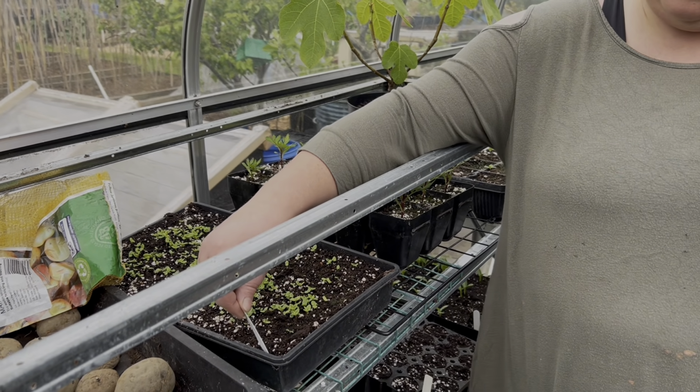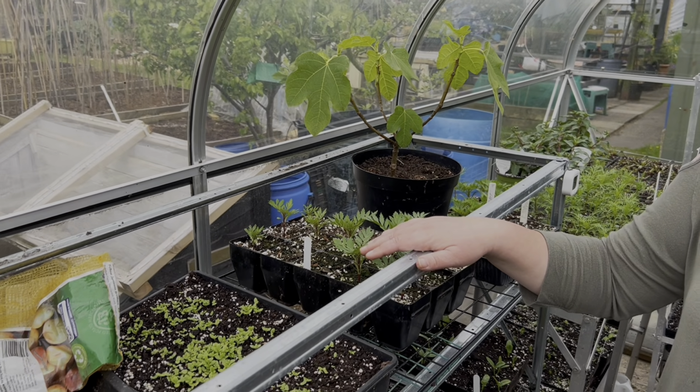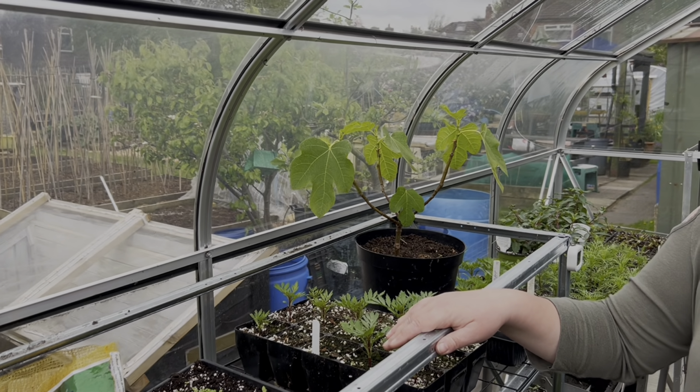These ones are Livingstone Daisy, which is a really pretty type of flower. I've sown them really late, but you know what? I'm just going to see what happens. They're just so expensive to buy lots and lots of flowers, really. So we're trying to be as self-sufficient as we can be.